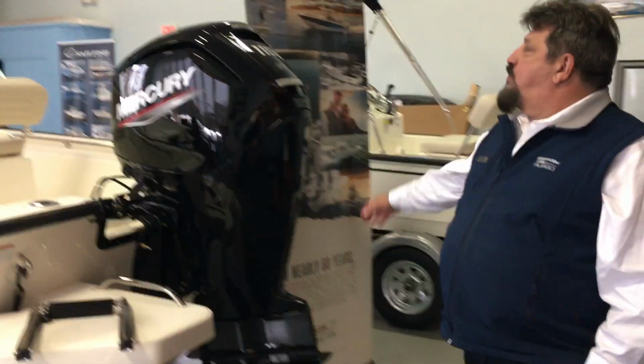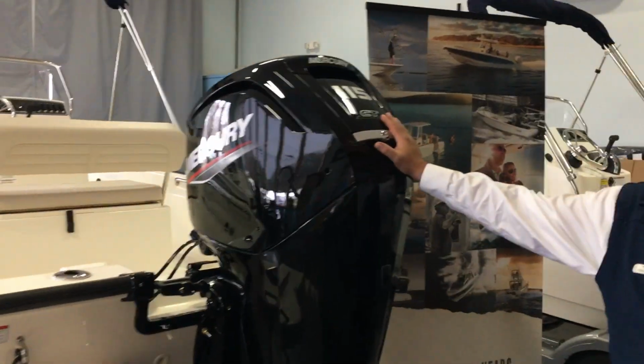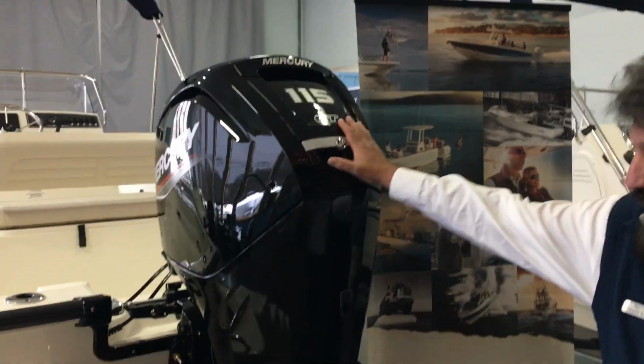Montauk. This boat's equipped with a 115 horse Mercury command thrust motor.